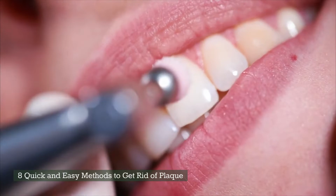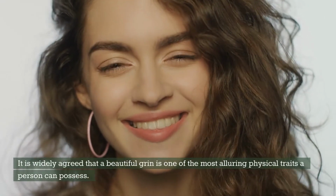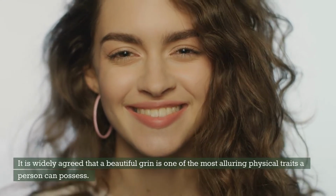8 quick and easy methods to get rid of plaque. It is widely agreed that a beautiful grin is one of the most alluring physical traits a person can possess.